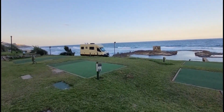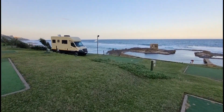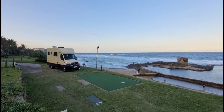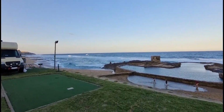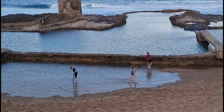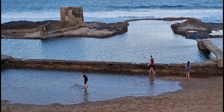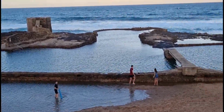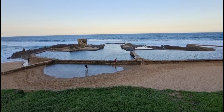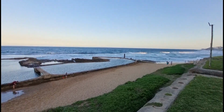Check this out. If you get the weather right, if you look at the weather apps and make sure there's no heavy wind or rain, this is one of the most epic campsites in South Africa. Definitely. And the boys are playing in the sand. Kids love playing in the sand and in the tidal pool. Tomorrow we're going to take a walk right over those mountains to Thompson's Bay, have a swim.